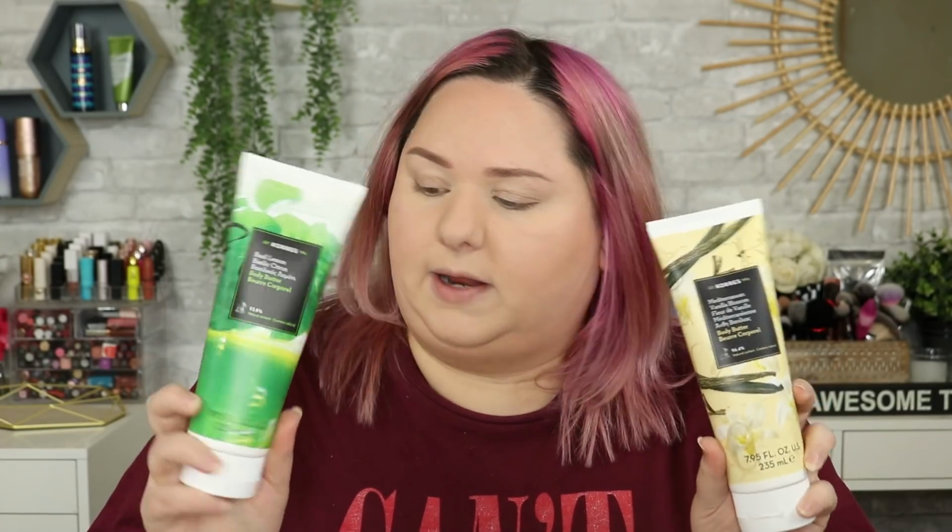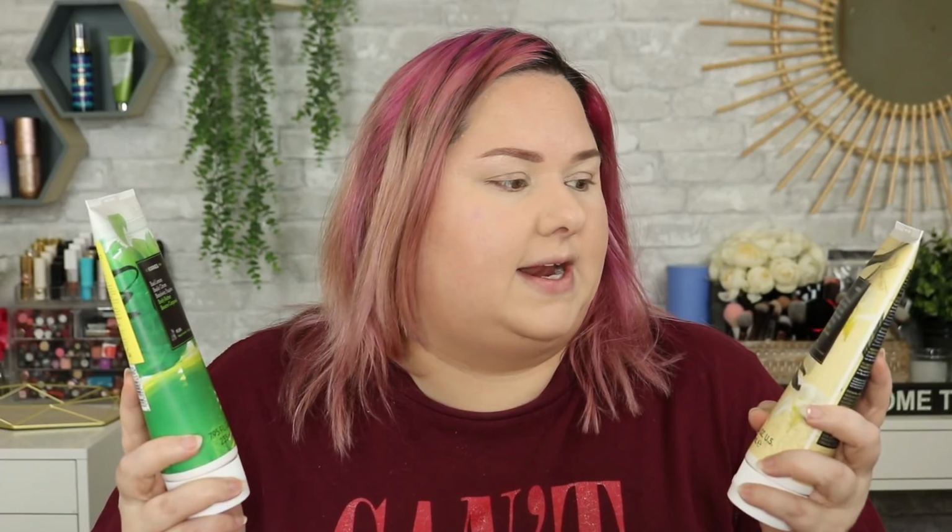I want to play with the body butters. We've got Basil Lemon and Mediterranean Vanilla Blossom. I'm a big fan of vanilla, and Devin likes vanilla too, so I'm pretty sure I'll like this one and probably keep it. And the other one, I was showing my mom what I got, and she was already like, Tibbs, if you don't want it, I want it. So my mom's so sweet.